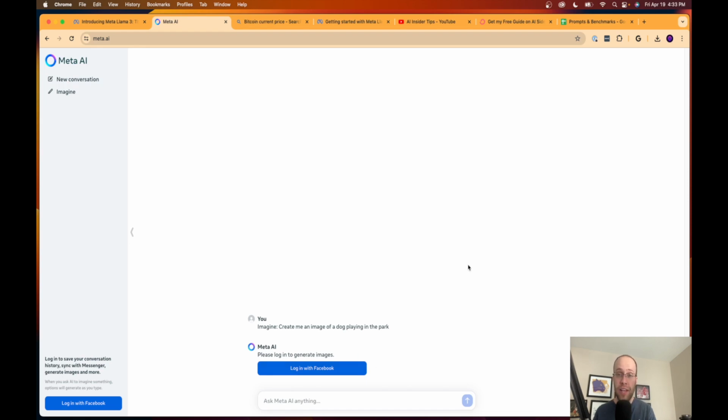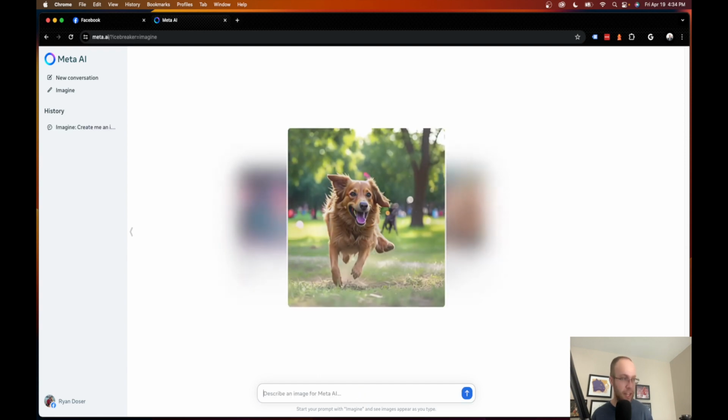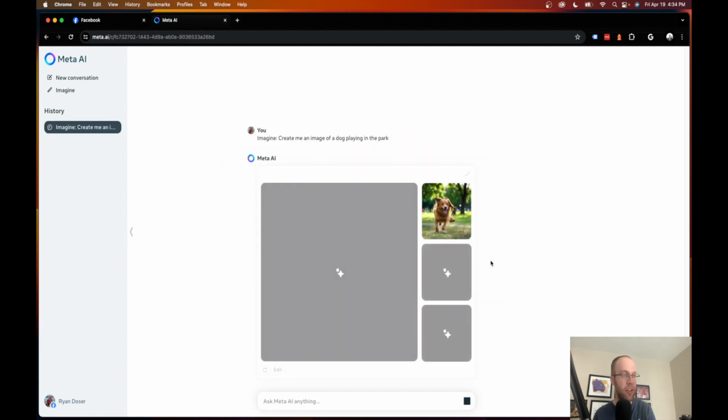Oh, and it looks like right here, you have to log in to generate images. So I'm glad I just did that because I want to call that out now, that you do have to log into your Facebook account in order to generate images using Meta AI or the Imagine functionality. So I'm going to go ahead and log into my account and then come back here quickly. All right, so I've logged into my personal Facebook account just so I can show you guys the image generation capabilities here. So I'm going to say, create me an image of a dog playing in the park.